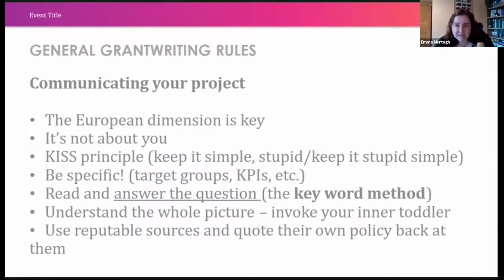And there are lots of hints that the evaluators give you, or that the people who design the application give you, to try and help you to answer the question best. And we are going to look at that, and we're going to look at a thing called the keyword method in a moment that will help you to do that properly.